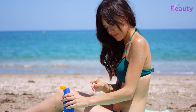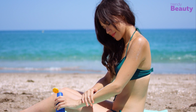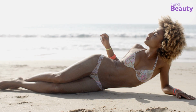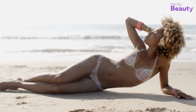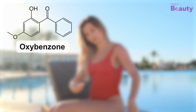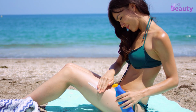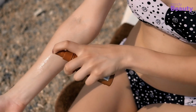Now, there are two types of sunscreens available on the market. One is physical or mineral sunscreen, and the other one is chemical sunscreen. Mineral sunscreens contain titanium dioxide and zinc oxide, and they work together to block UV rays before they can even enter into your skin. On the other hand, chemical sunscreens contain ingredients such as oxybenzone, avobenzone, and octisalate, and they absorb the UV rays like a sponge in order to keep your skin protected. Both of these sunscreens are tested safe and effective.